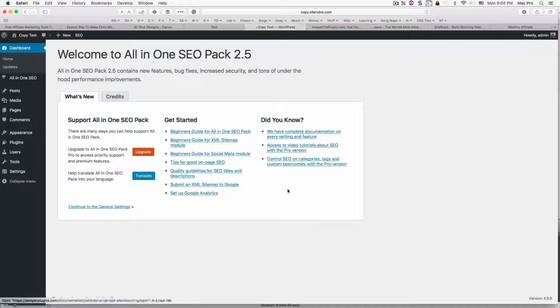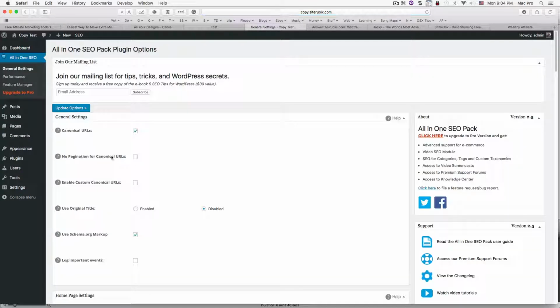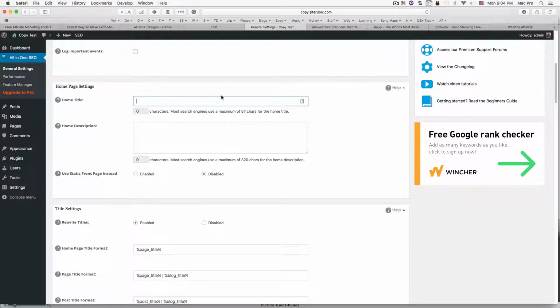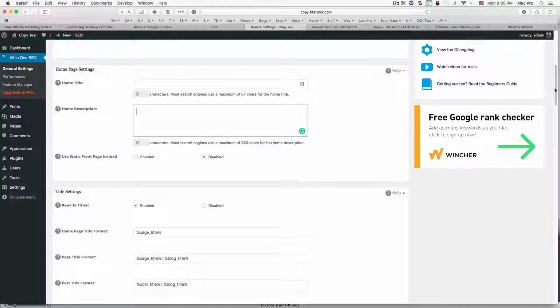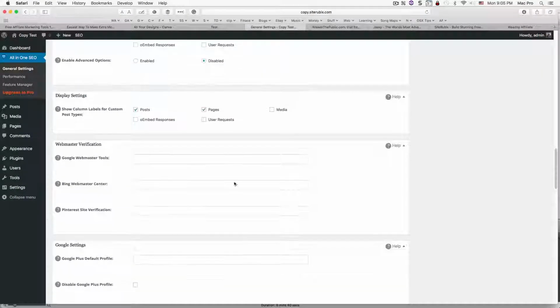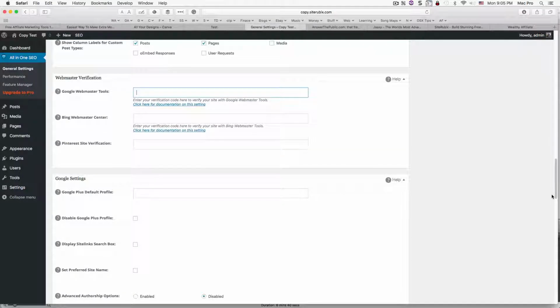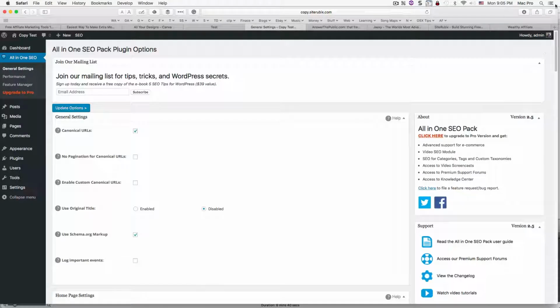This is just a site I built real quick for a demo. You just activate it, and this is great for putting in things you want your site to say, for the descriptions, for your SEO stuff. Google Webmaster Tools, which is another free service. Bing Webmaster Center, Webmaster Tools they call them as well, another free service. And you would put your codes in here. This way your sites get ranked in Google and stuff a lot quicker, and they're authorized and all kind of good stuff like that.